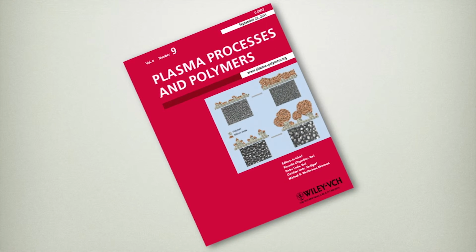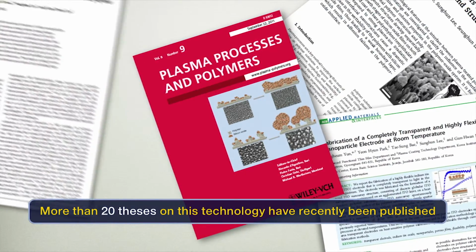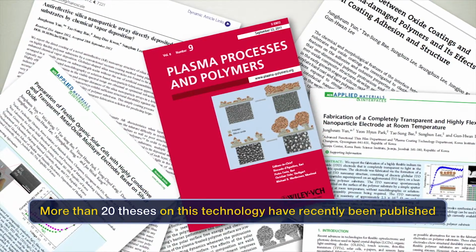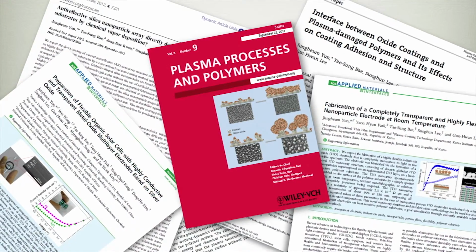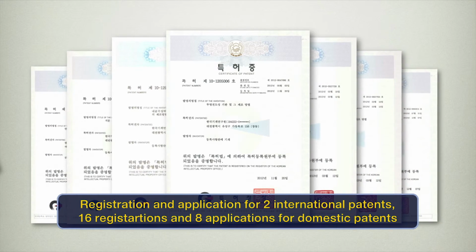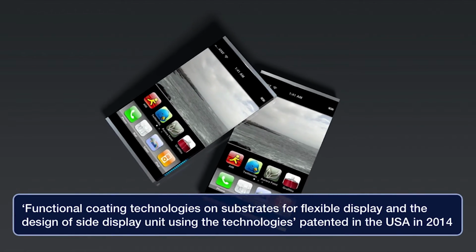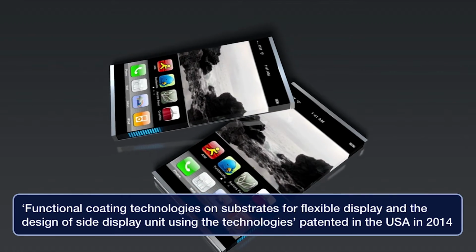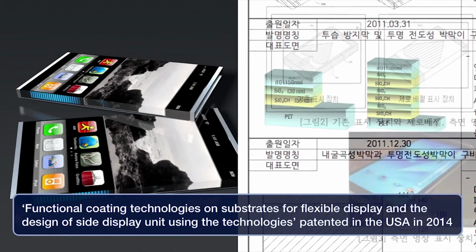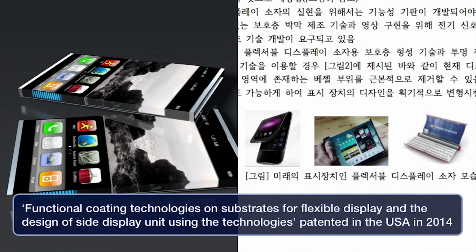After it was introduced on the cover of Plasma Processes and Polymers in September 2011, more than 20 theses on this technology have recently been published in excellent journals including Advanced Functional Materials, achieving recognition for its academic and industrial value through registration and application for 2 international patents, 6 registrations, and 8 applications for domestic patents. Meanwhile, functional coating technologies on substrates for flexible display and the design of the side display unit using the technologies, patented in the USA in 2014, suggested a possibility capable of overcoming the limitations of present displays.